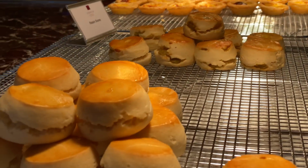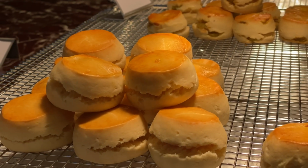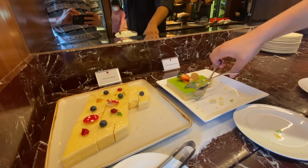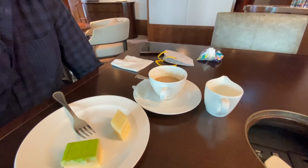The lounge also offers afternoon tea and evening drinks. I'm showing you the afternoon tea. Unfortunately, I didn't have time at all for evening drinks, but my other friend did. He said basically you get some champagne and very tasty fried chicken.